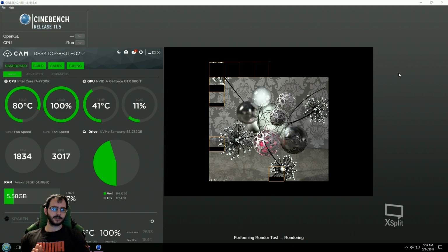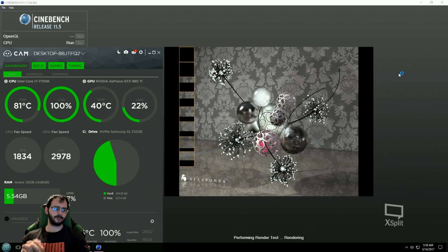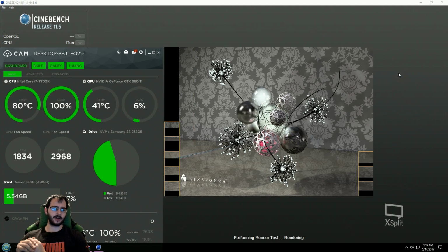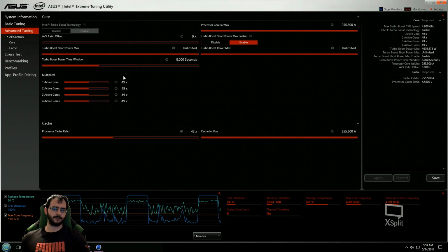So from what I'm getting from this, 4.9 is something I could probably run in most games, probably all games really, honestly, because it won't max my CPU out. So, you know, 4.9 would be much safer than 5 with my setup. Again, I have a 280 rad. So there's that. Let's clock down to 4.8.